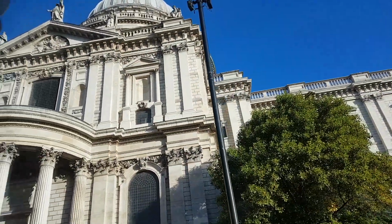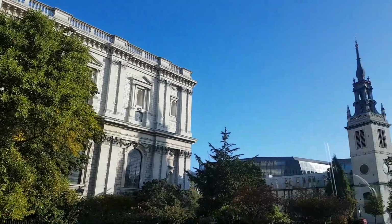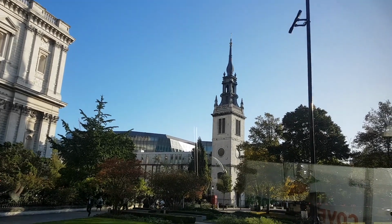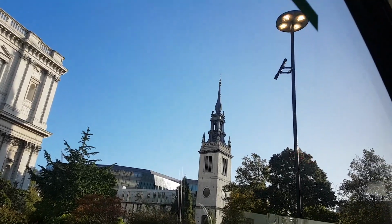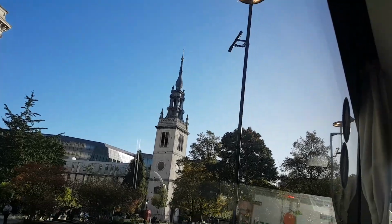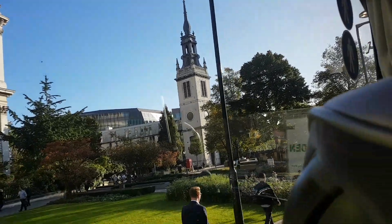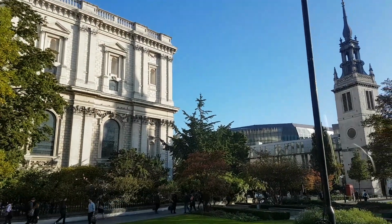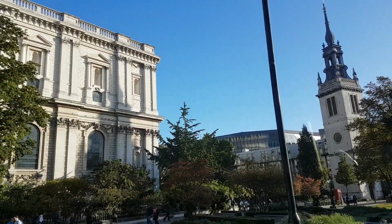So here on the front left you can see the tower with the lead steeple, St. Augustine's Church, as was. But the church is gone, and here you can see the modern buildings just to the left of the church tower, and that's the Cathedral School building. So that's where the boys who sing in the choir go to school. There are 26 of them at any one time.